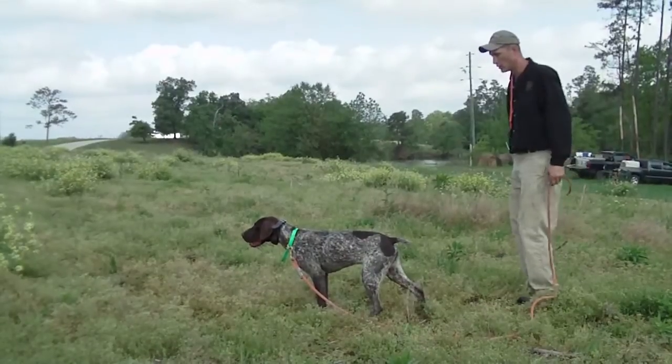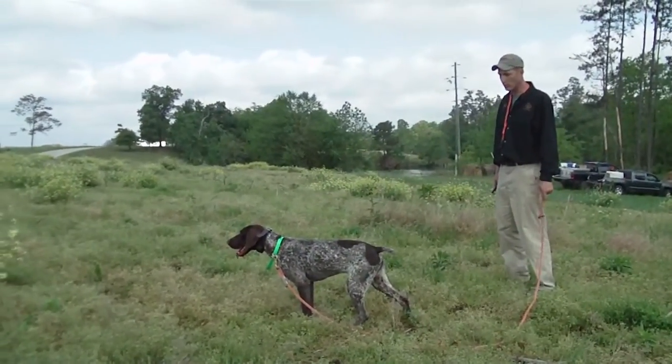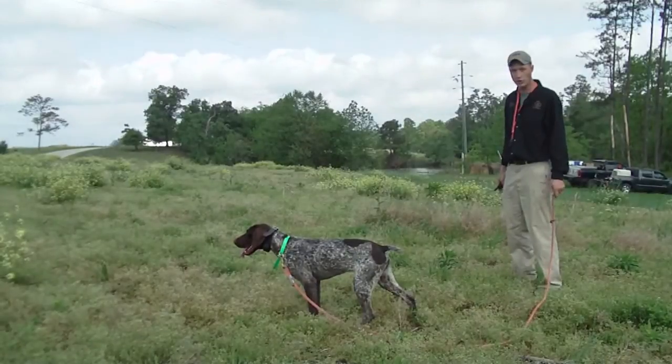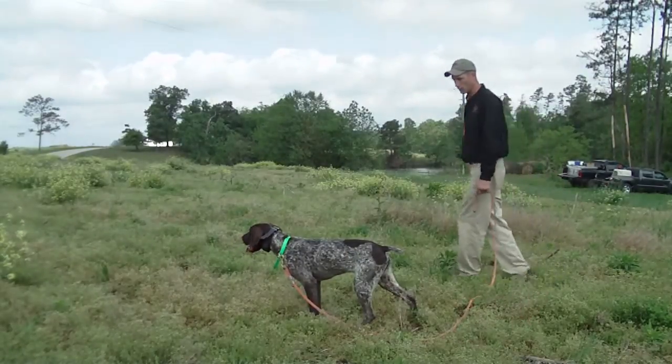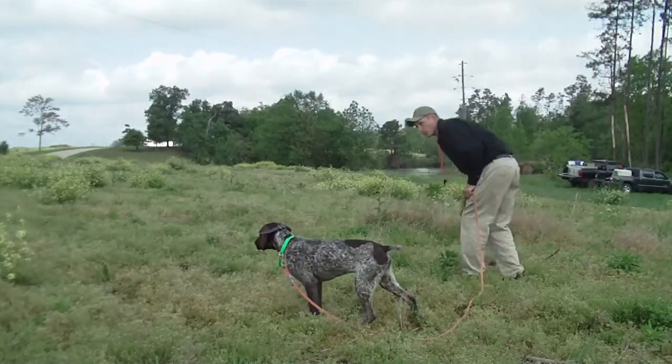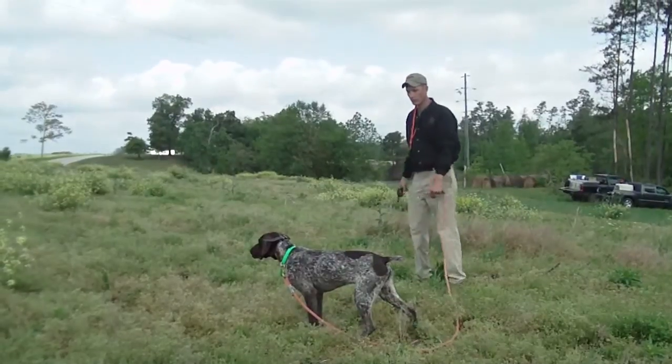Whoa. Do not release your bird until the dog is very focused on the bird and staunch on point. Whoa.